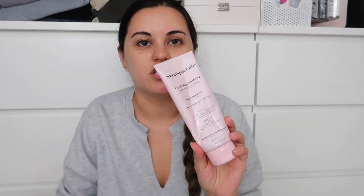It says you can use it 2 to 3 times weekly, but I feel like I used it more often, and it didn't irritate my skin. I really did like this cleanser. I finished up this Sweet Spot Labs Gentle Replenishing Creamy Full Body Cleanser, a fragrance-free body cleanser. I did like this. I feel like it's just a really good body cleanser and it didn't strip my skin.